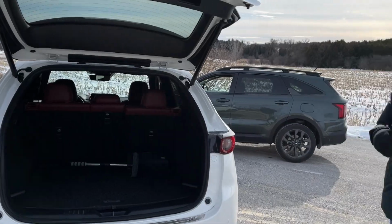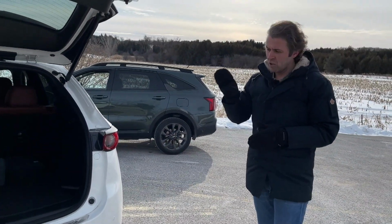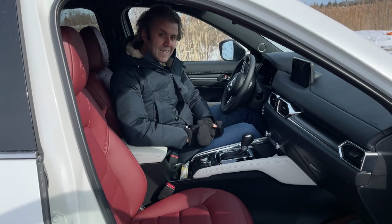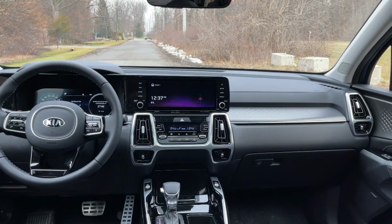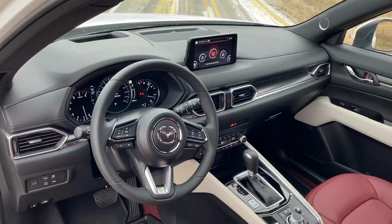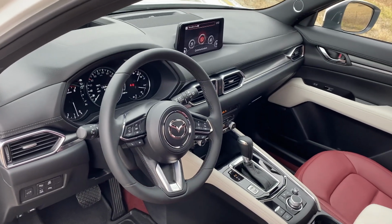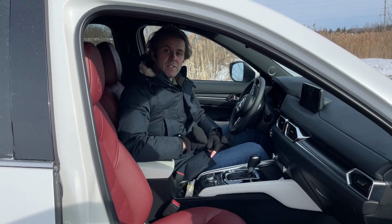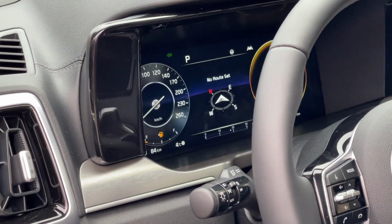Let's move on to the other reasons why on paper that thing has better value compared to this. The interior. You see, in the Kia Sorento, you'll be getting quite a lot of features. It has a full digital cluster, unlike the Mazda, which uses the standard one. Also, in the Kia Sorento, similar to the Telluride, with the top trim, you will of course get that blind spot assist camera, which is located in the cluster. Depending on whether you turn left or right, it will show you a certain area.